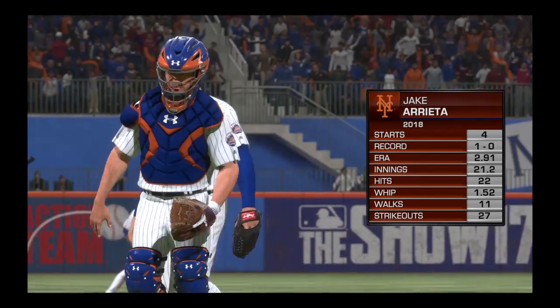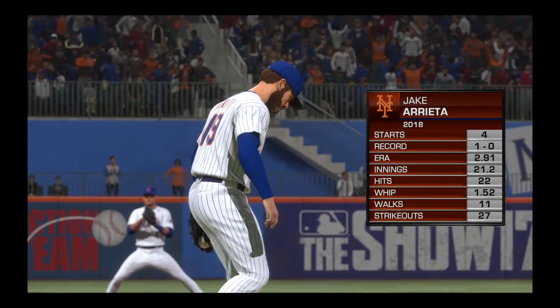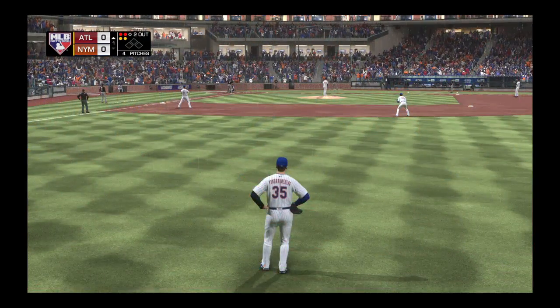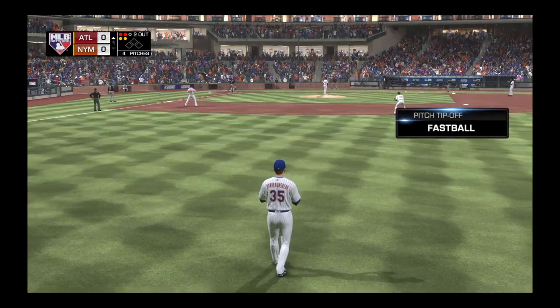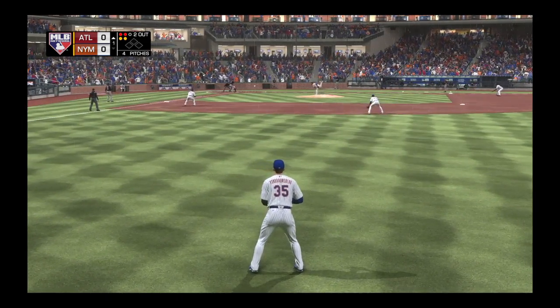Jake Arrieta is ready to go as he'll be on the mound for the Mets. What do we need to know here, HR? Well, Matt, he's got to be feeling pretty good about himself. He finally got his first win of the season after failing a couple times to get to that point. Let's see if he can go back-to-back wins now.